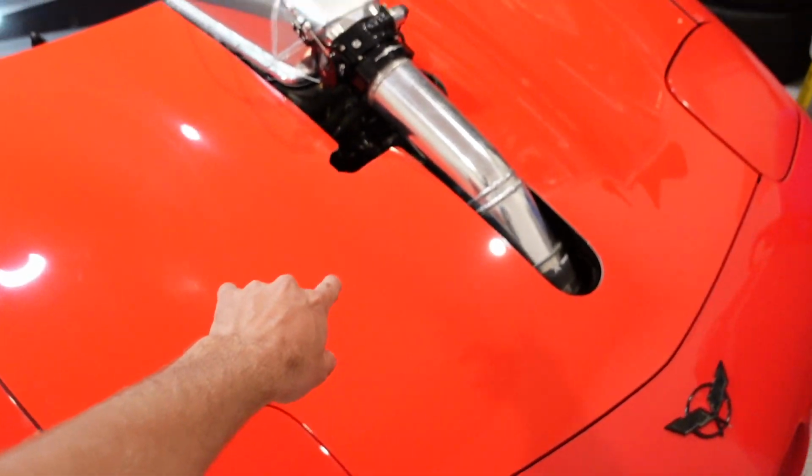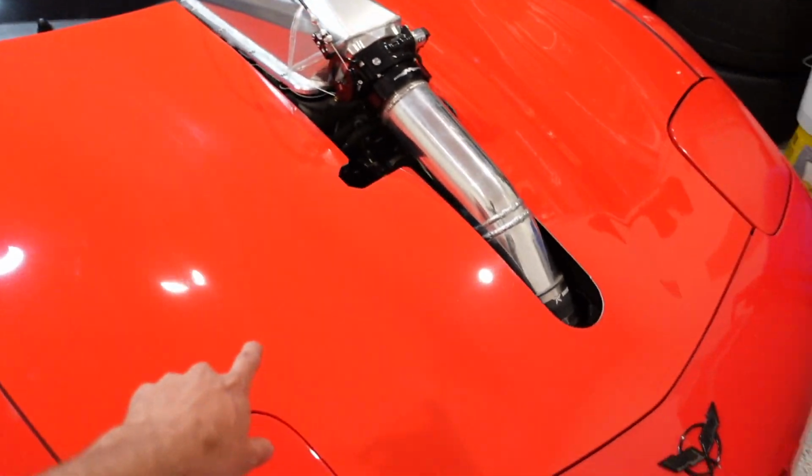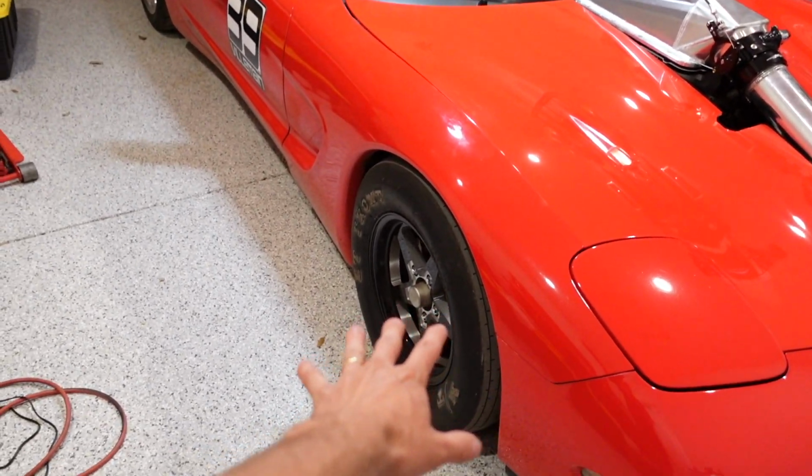Quick recap, because I don't want to spill too many details. We're gonna have 2 spinny things right about there. It's also getting a different aftermarket ECU, and we're getting a different oiling system for him that is just gorgeous and beautiful.